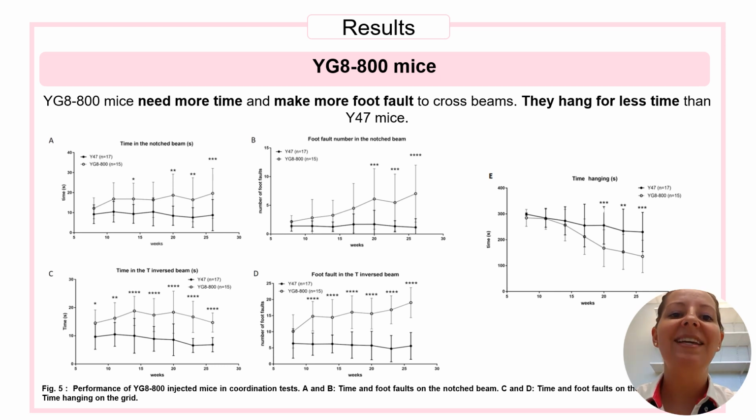Now I will present the other mouse models' results. Here we compare the YG8-800 mice with the Y47 healthy mouse model. The gap between both groups increases with time, and at 20 weeks of age, the difference is significant for all tests. Indeed, the YG8-800 need more time and make more footfalls on both beams, and stay for less time on the hanging grid than control mice.